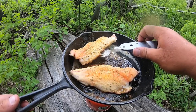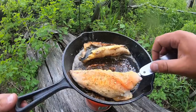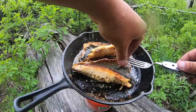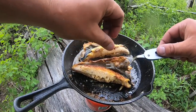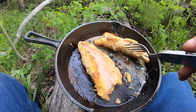All right, we'll go ahead and give them a flip here. They're just about done. Oh yeah, look at that. Crispy skin. I'm not gonna eat the skin, but nice and crispy. In fact, we'll just go ahead and take it off here. Should just peel right off. Yep. And there we go. They are all done, cooked perfectly.